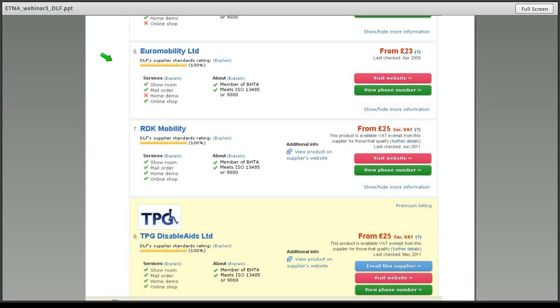We've developed a system that looks at a number of factors about the supplier, such as the amount of information they've provided, and pictures, their membership of trade organisations like the BHTA, the British Healthcare Trades Association, where members have signed up to a code of conduct designed to protect the end user, and of how frequently or how recently they've updated the information using self-serve. So all that is calculated and determines this rating system, which determines their order on the list of product suppliers.